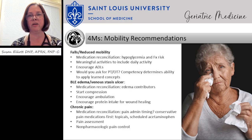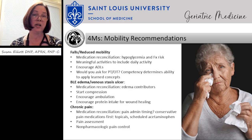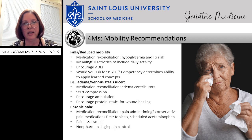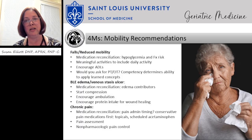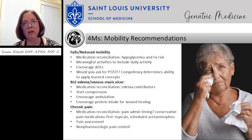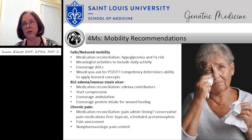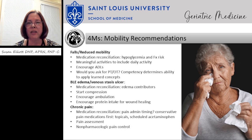Again, meaningful activities, I would include the daily activity where she's up and moving and encourage those ADLs. My question again to students when I give this lecture in person is, would you ask for PT/OT? And overwhelmingly the hands go up. But in reality, you have to think about dementia's effect on Blanche with her ability to remember what she learns, right? So when you're in physical therapy, you're learning how to use a cane, you're learning how to use the walker, you're learning how to change your gait so that you're safer. These are things that someone with dementia can't do.